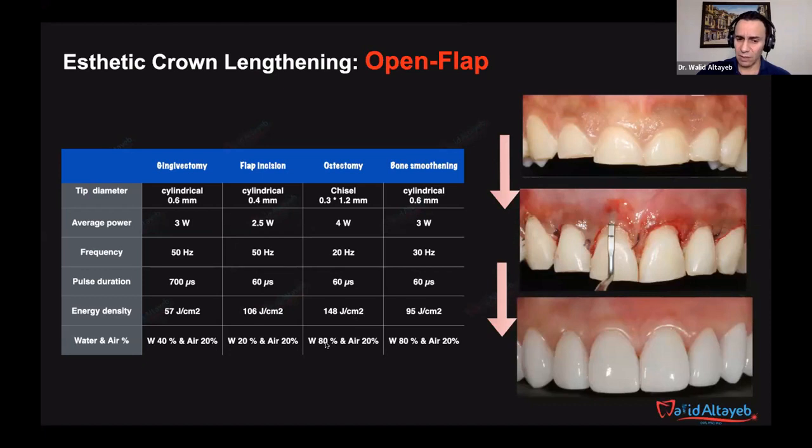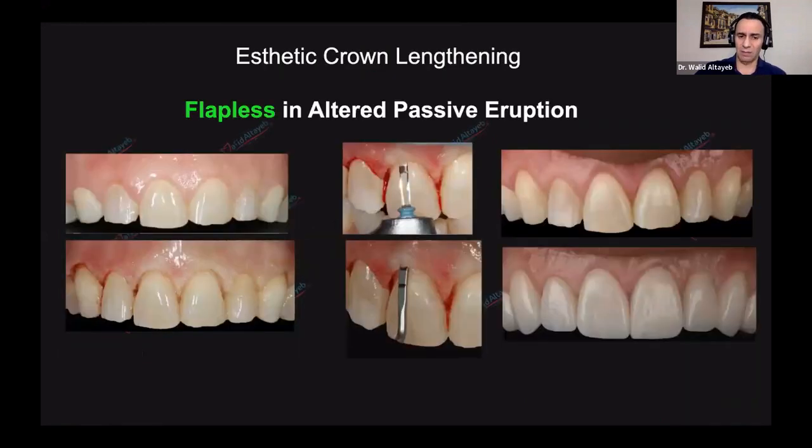Heavy water irrigation when you are dealing with bone, this is a must. This will improve the cutting and at the same time control the thermal damage.